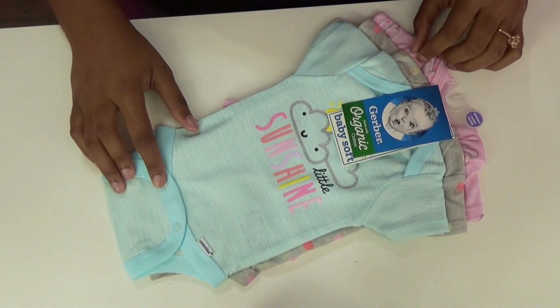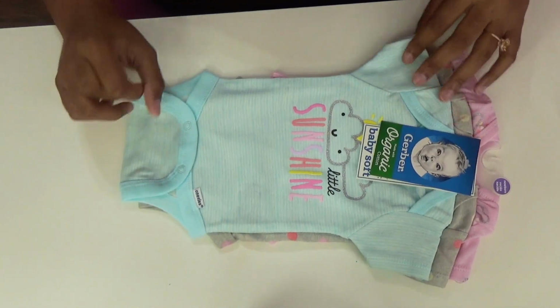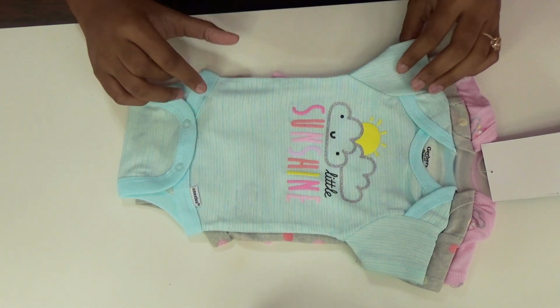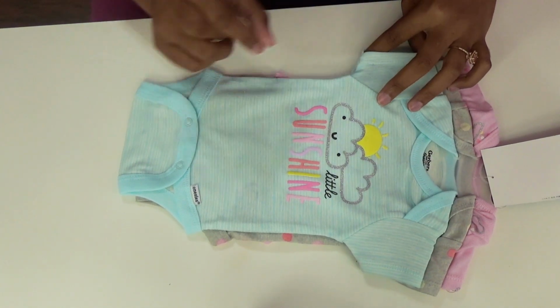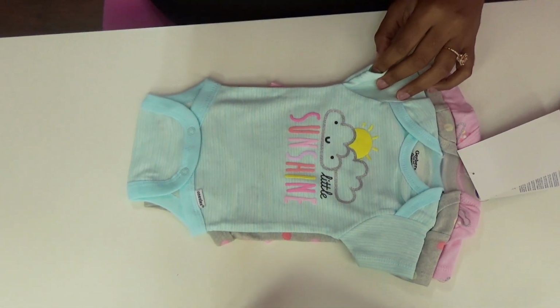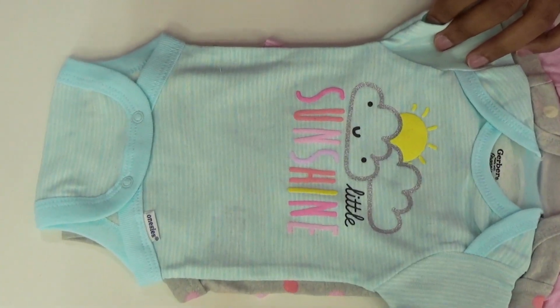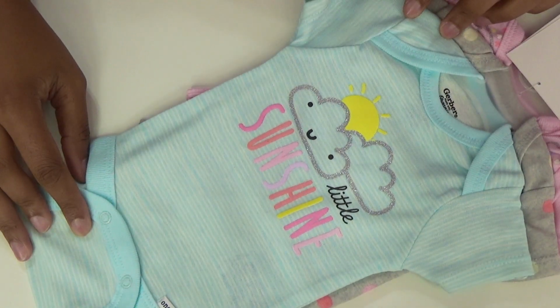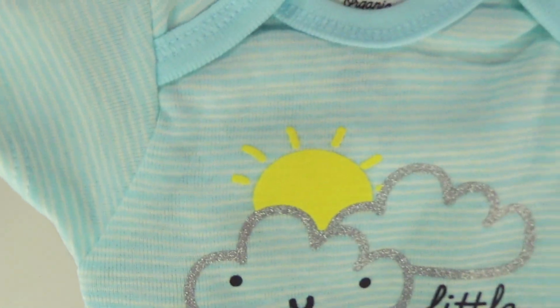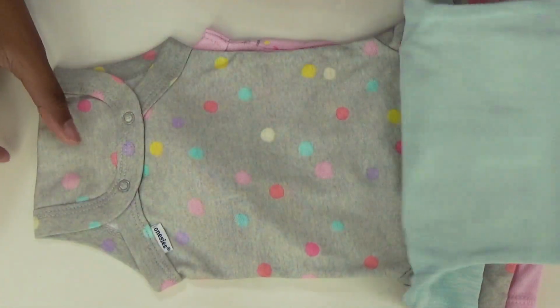So then I got the matching onesies, which are super cute and follow the theme. These are also newborn size, and they both fit, both Truitt and Trevor. This Gerber newborn size fits pretty well. I'm going to zoom in a little bit so you can see, but it has this super cute cloud design. It just says little sunshine. It has glitter on this as well. I just love it, you guys.